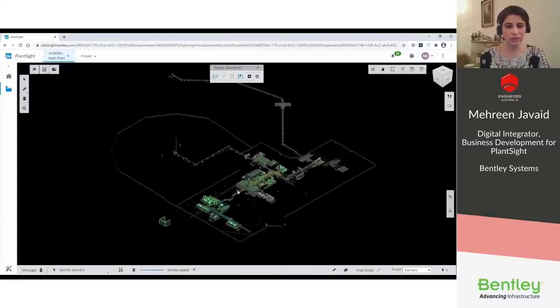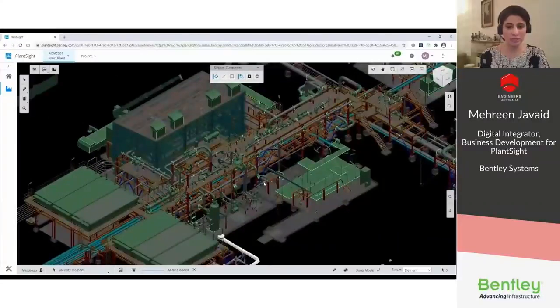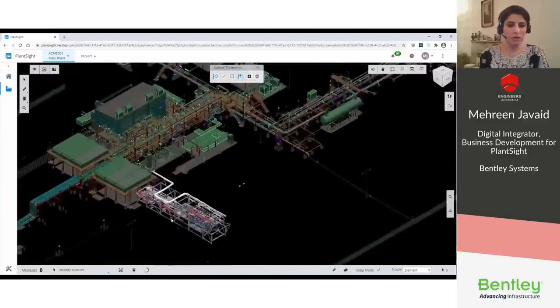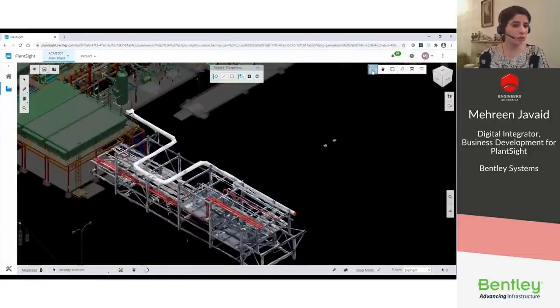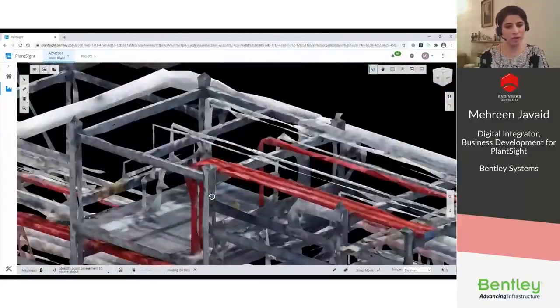Now let's take a closer look at the model view of the digital twin to see what's happening in the plant. In PlantSight, you eliminate disconnected data, and it makes it easy to build a digital twin and access all of the multidiscipline engineering data alongside operations, keeping it up to date in the digital twin. This model was designed primarily with the Hexagon SmartPlant 3D tool. In many operating plants, there may not be a 3D model at all. Here in this plant, this pipe rack was added later, so it was not included in the original design models that were handed over from the contractor.